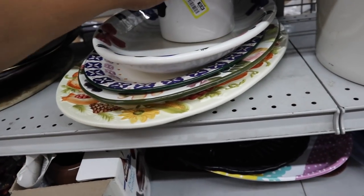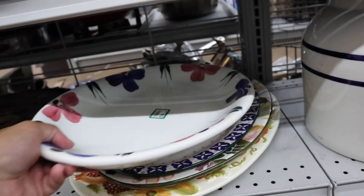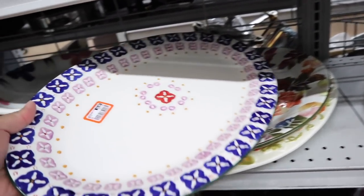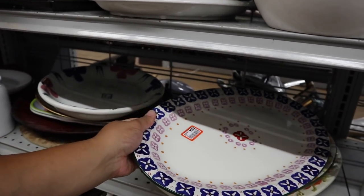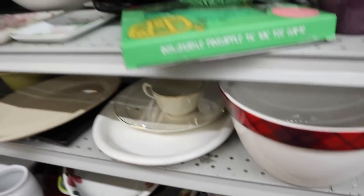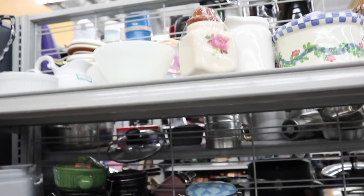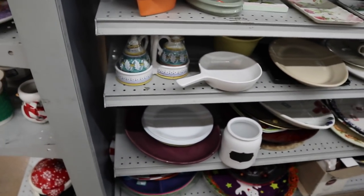Oh, that is beautiful. This is also from Target too. They have been stepping up their game recently with this stuff. Boho Boutique. $4. Really pretty. I feel like Target's been stepping it up with a lot of their home decor stuff recently, so I'm really enjoying it. And I have a lot of their stuff already too.